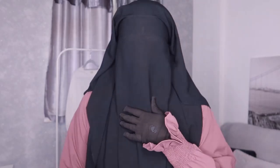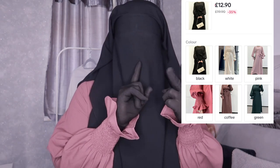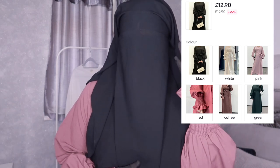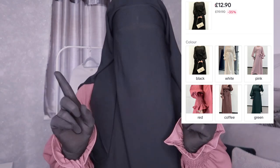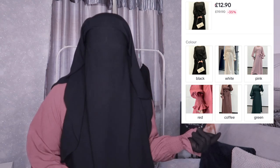They're so nice. They actually have 6 colors. So they have the black, the white, this brown, they have green, red, well, more like a hot dark pink, and then a light pink. I will put them on the screen so you guys can see.